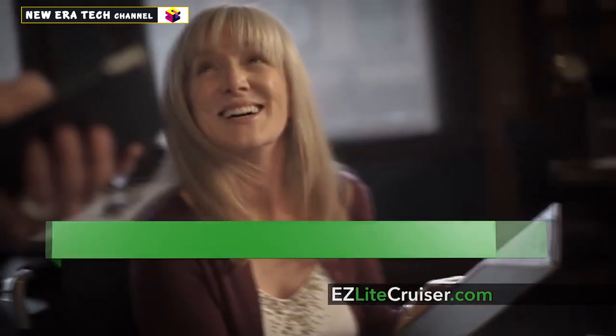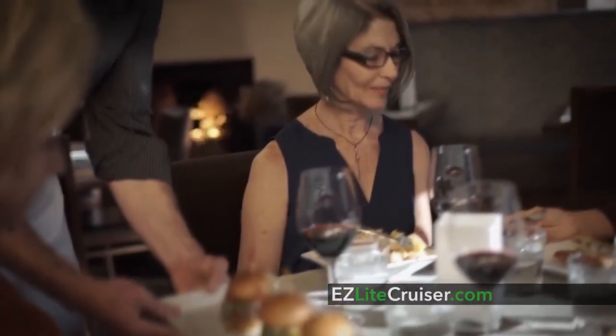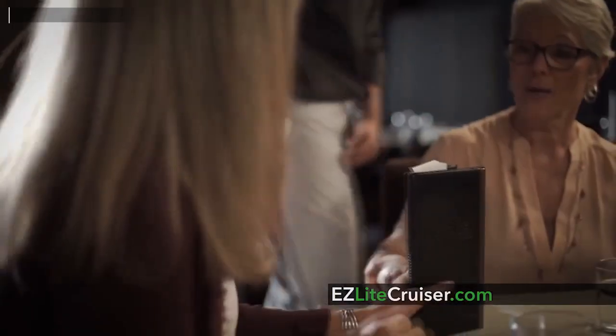We've taken every measure to make our chairs less expensive than traditional power chairs, so you can afford to do the things you want.